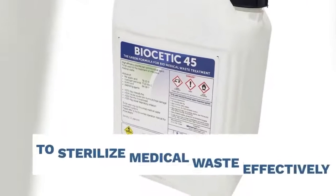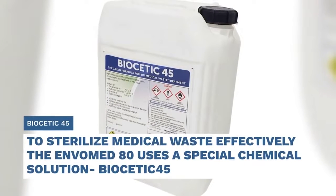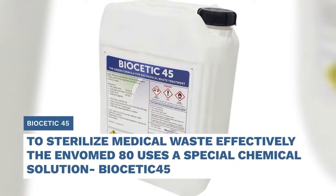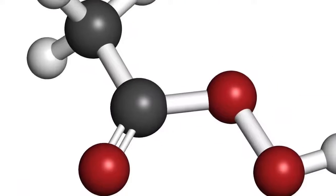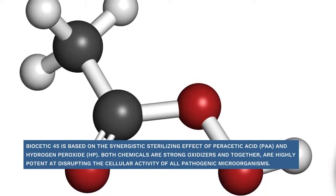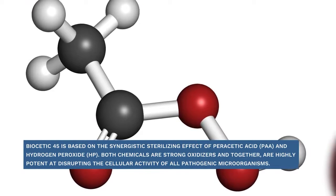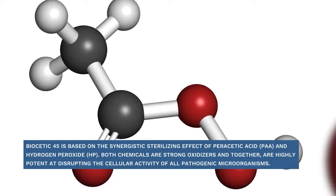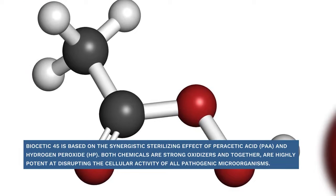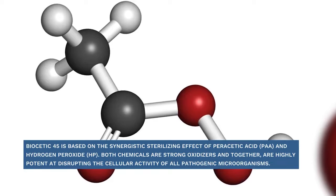To sterilize medical waste effectively, the EnvoMed 80 uses a special chemical solution, Biocetic 45. Biocetic 45 is based on the synergistic sterilizing effect of peracetic acid and hydrogen peroxide. Both chemicals are strong oxidizers and together are highly potent at disrupting the cellular activity of all pathogenic microorganisms.